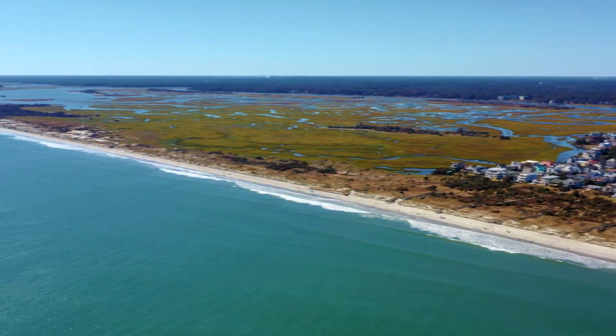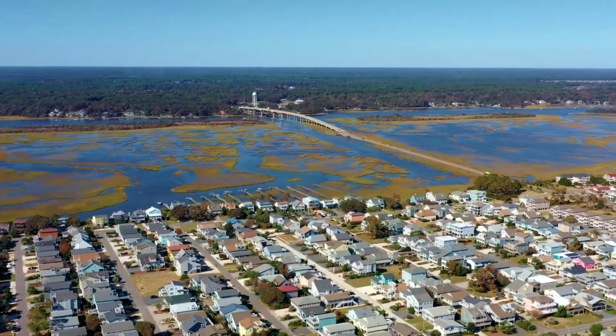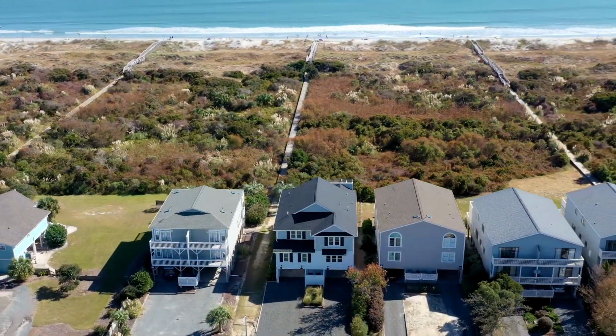Plus, you're only 45 minutes away from Myrtle Beach and 60 minutes away from the charming and historic city of Wilmington. This exquisite home could be yours.